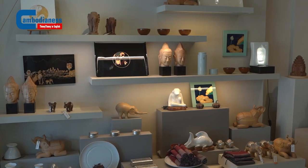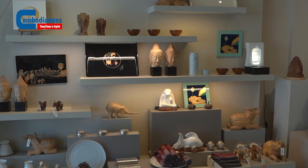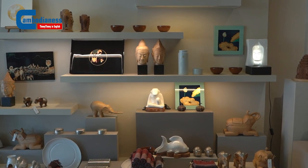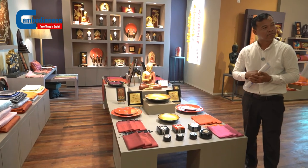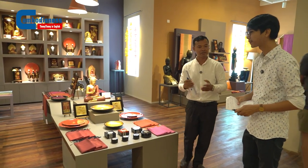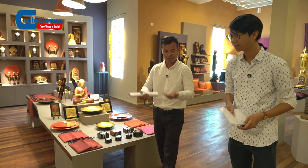But normally, do you mostly create practical objects like this one, where you can put objects inside, or is it more like a decorative object? It's mixed, both decorative and practical.